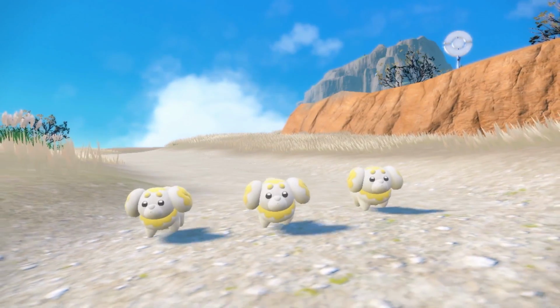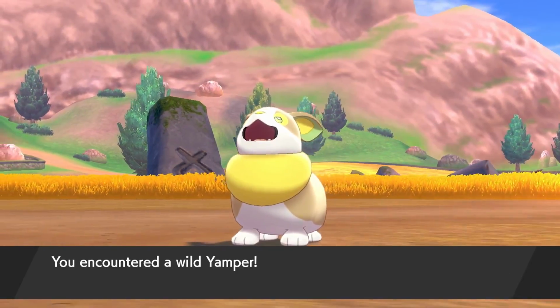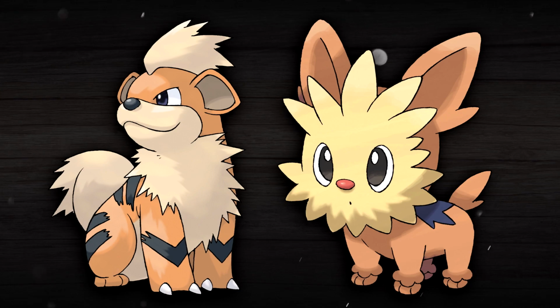And I mean, I'm not complaining or anything, because if there's one thing that should probably happen every gen, it's getting a new dog Pokemon that's known as the puppy Pokemon. These aren't even the only puppy Pokemon either though, as Growlithe and Lillipup are also known by that moniker as well.